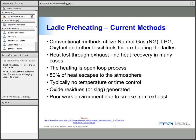So let's take a few minutes to understand what the current methods are, and what some of the challenges in the current methods are. The current method is using natural gas, liquid petroleum gas, or oxy-fuel. As I told you, 80% of the heat generated from the combustion process escapes out through the lid and goes to the atmosphere. And many times there is no heat recovery process that can reuse the heat that is wasted to the atmosphere. This is a big loss of energy, and it's a very wasteful form of energy.